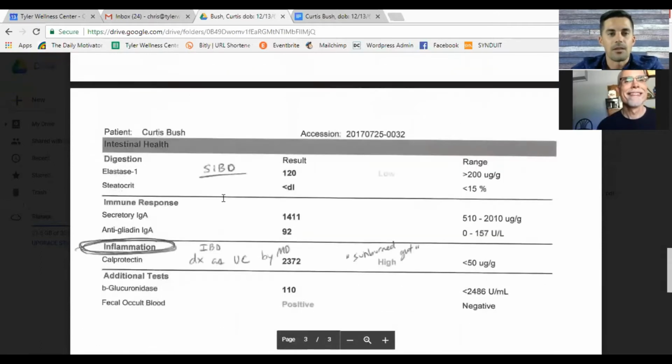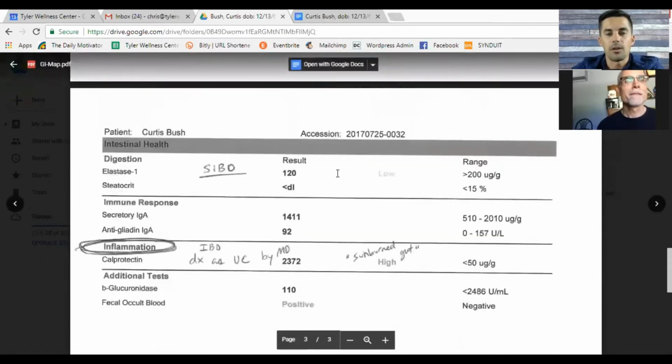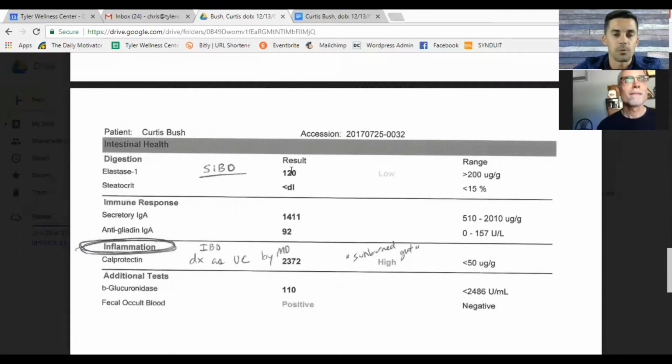And then we get down to the last page, and I know it's a little bit tough to see, but this test for elastase, which is a measure of pancreatic function, should be over 200, and his was 120. When it's low, this is a great indicator for SIBO. It's a very common small intestinal bacterial overgrowth. It literally stands for small intestinal bacterial overgrowth, and so that's another thing that we discovered.